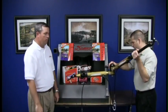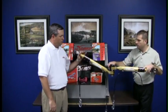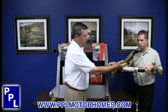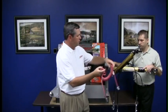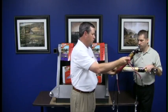That's right. If you'll put that arm in the stored position, Boyd, it'll be easier for me to show. I'll simply release this arm from the stored position. I'll swing it around so you can get a good look. The Dominator also offers a storage rod that's designed to hold the wiring cable. And what the consumer simply does is they slide the wiring cable on the storage rod.